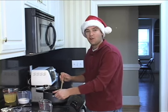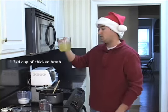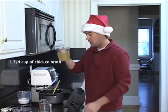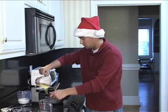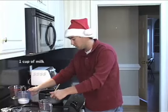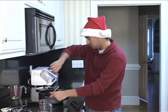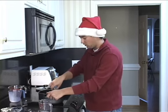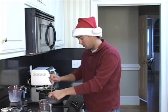And then we're gonna add our liquid ingredients. We've got our chicken broth, and here we have 1 3/4 cup. So we're gonna go ahead and add that. 1 cup of milk, we're gonna go ahead and add that. We're gonna let this come to a boil. And just keep it stirring so the ingredients don't burn on the bottom.